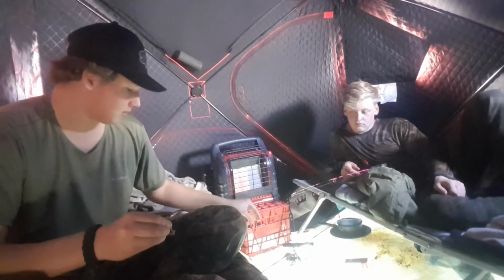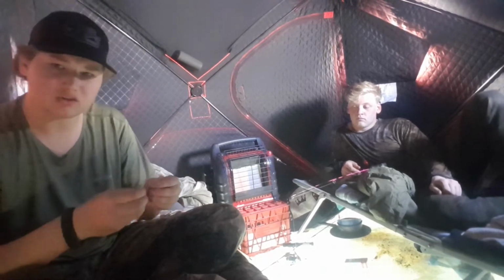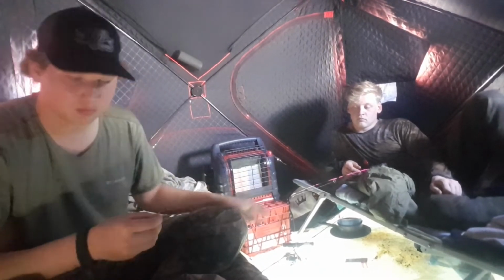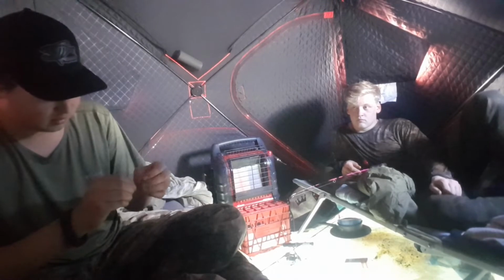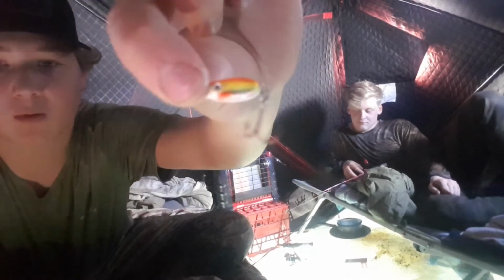But the best setup for today, for me, was a little spoon that has a little chain with a small hook on it. Pretty natural presentation. This bait here is called the Forge Minnow Spoon. This is a 1/16 ounce. It says Forge Minnow on it, but the camera will not focus on it.